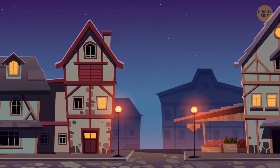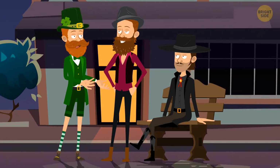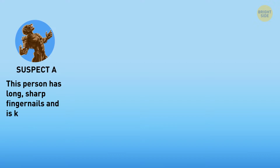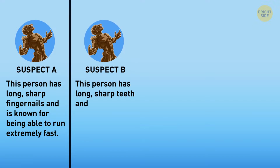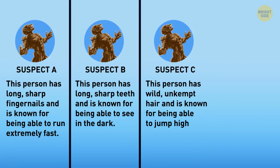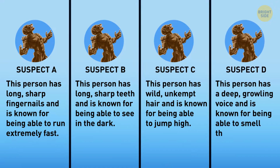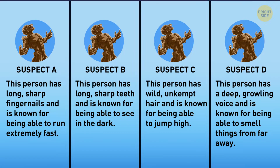In a small village, there were 4 people who were suspected of being werewolves. One night, the village held a meeting to decide which of them was the monster. Here is what the suspects look like. This person has long, sharp fingernails and is known for being able to run extremely fast. This person has long, sharp teeth and is known for being able to see in the dark. This person has wild, unkempt hair and is known for being able to jump high. And this person has a deep growling voice and is known for being able to smell things from far away. Can you figure out which of them is the werewolf?